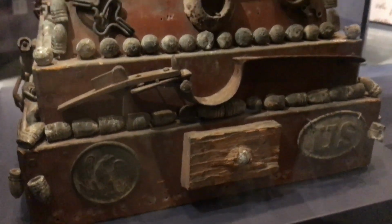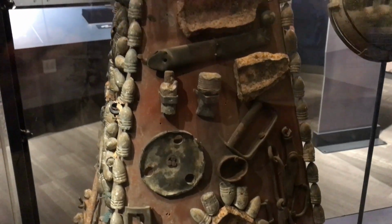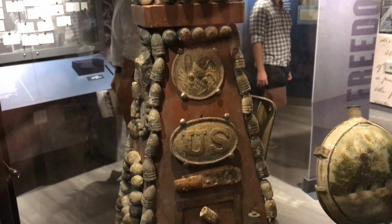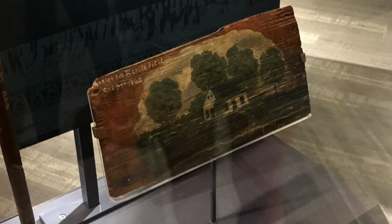The fields around Sharpsburg were littered with debris. Souvenir hunters created obelisks full of them throughout the late 19th century. This shingle represents a more personal memento. Once attached to the roof of the Dunkard Church, a depiction of the iconic structure was painted on it by a local resident named Helena Muma.